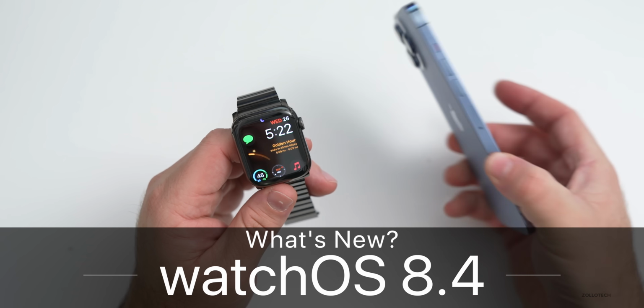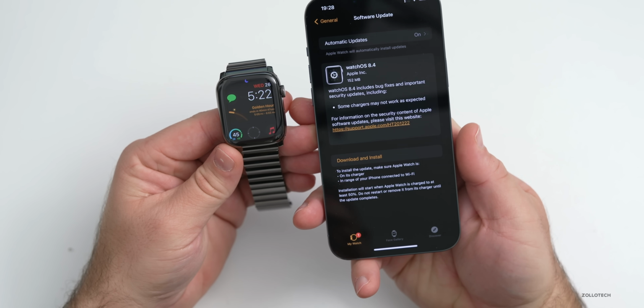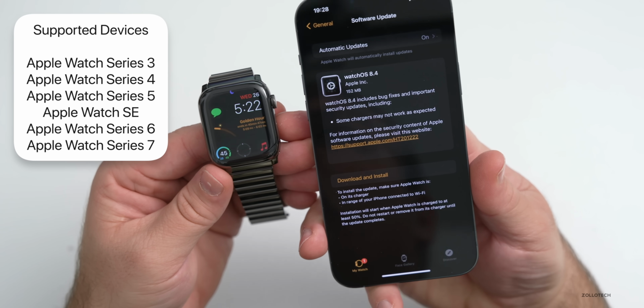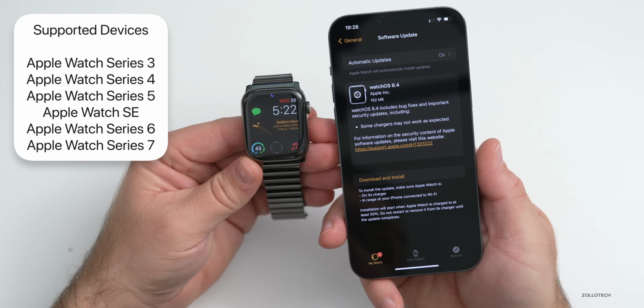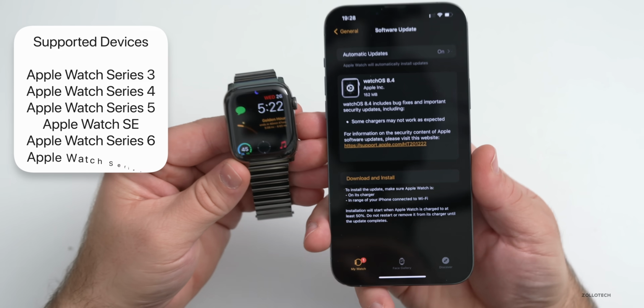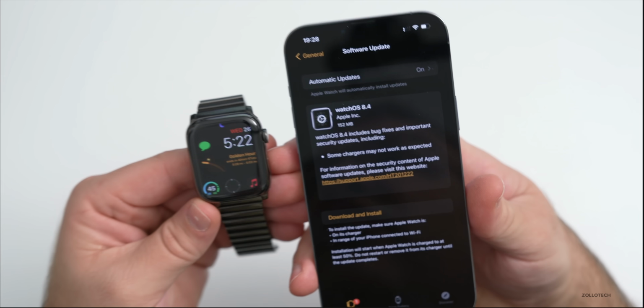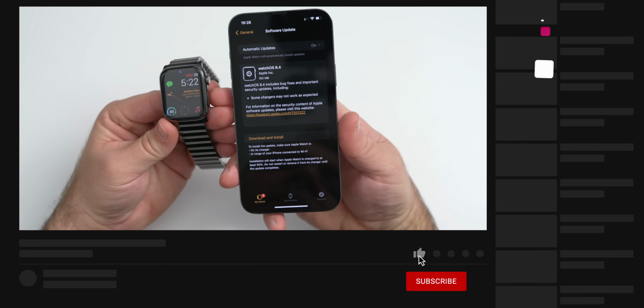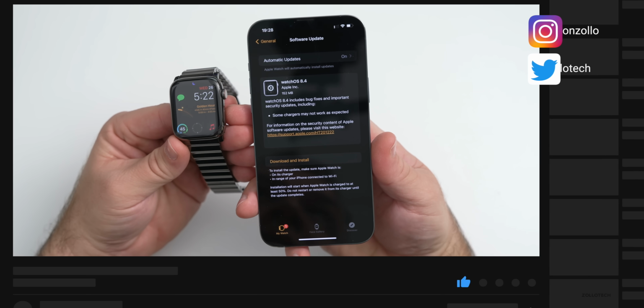Now, by the time you're watching this video, it may be the next day, but it was released on the 26th. Now, this particular update is available for all watchOS 8 supported devices from the Series 3 all the way to the latest Series 7 Apple Watch, and is a fairly small update. As you can see here, it was 152 megabytes. That's on the Series 7 Apple Watch, but it varies between 100 and 200 megabytes depending on the device, or it could be even less.